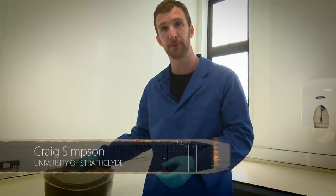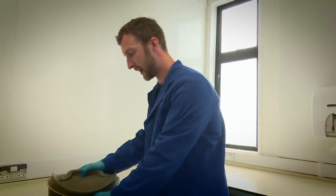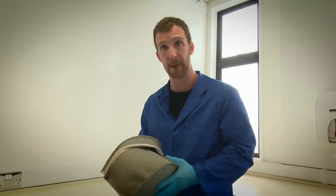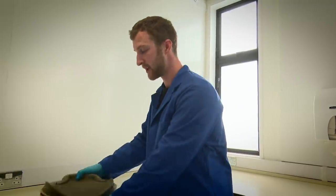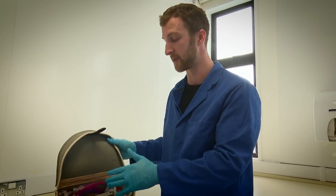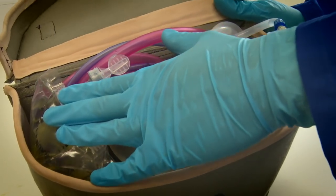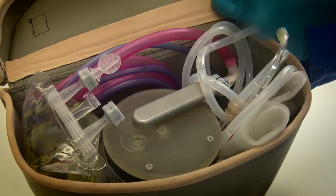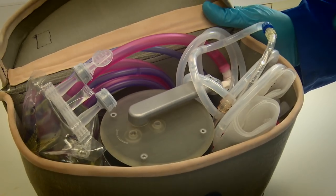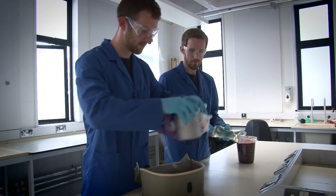Well, this is our field deployable portable auto-transfusion kit. It's quite a small package, weighs about 1.5 kilos. We take a look inside here. We've got the main drive mechanism, which is a dual-headed hand-cranked pump. We've got a low-level anticoagulant, which stops the blood from clotting within the tubes. And we've got a blood collection bag, which stores the blood that's been collected from the wound site.